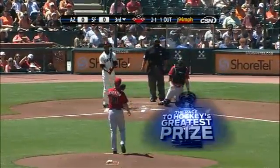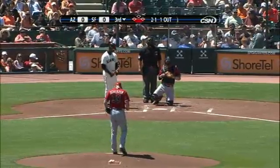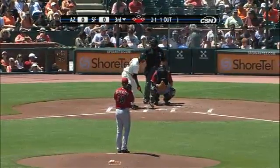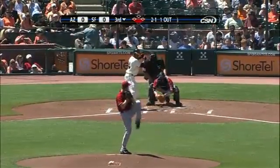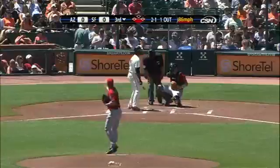Lewis hasn't pulled the trigger yet today. It's 2 balls and 1 strike. Struck out looking in the first. Three and 1.